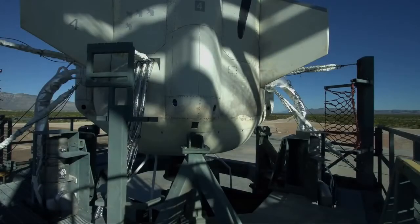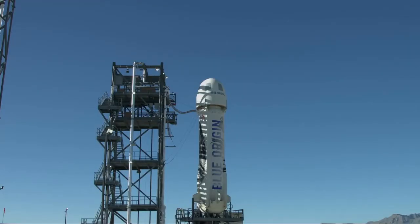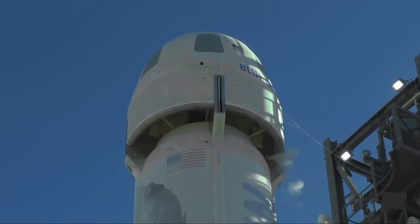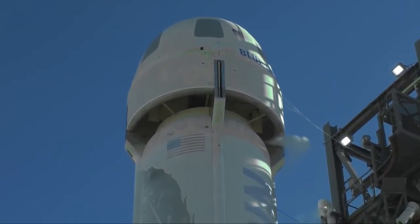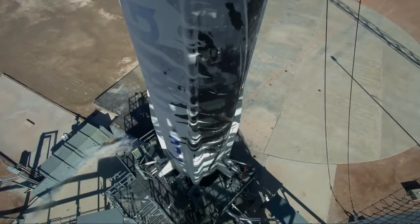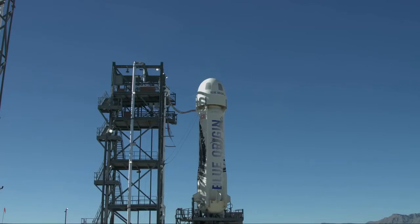So everything seems nominal for an exhilarating test flight. Today's mission is totally focused on a successful crew capsule escape with the understanding that the booster will likely be lost. It's time to hand this show over to Mission Control so we can listen in on the final countdown. I'm super excited to see this thing go. Godspeed, New Shepard. 5, 4, command start, 2, 1.